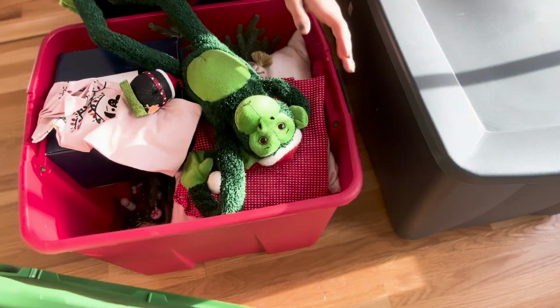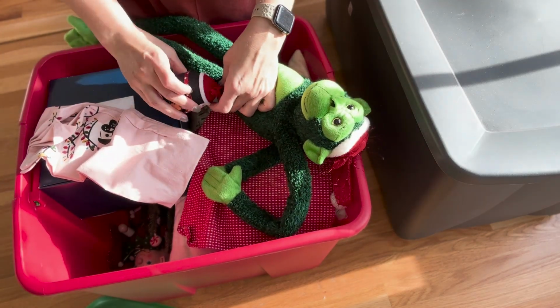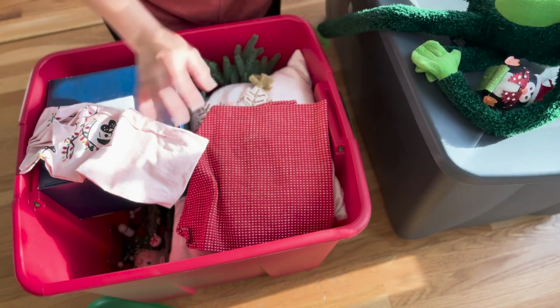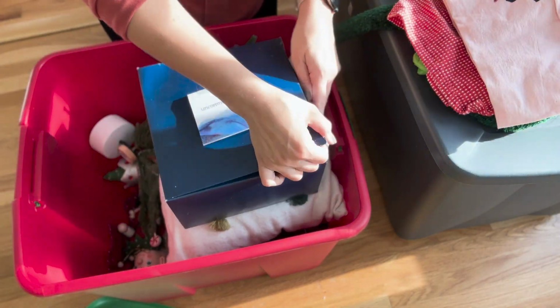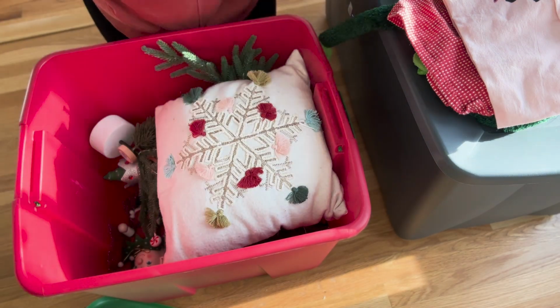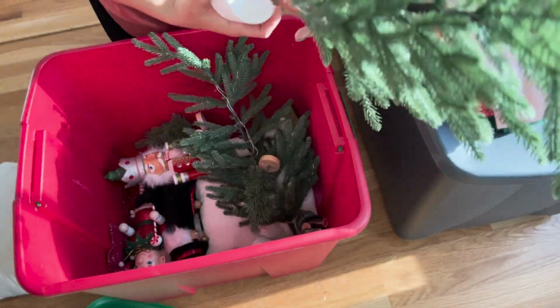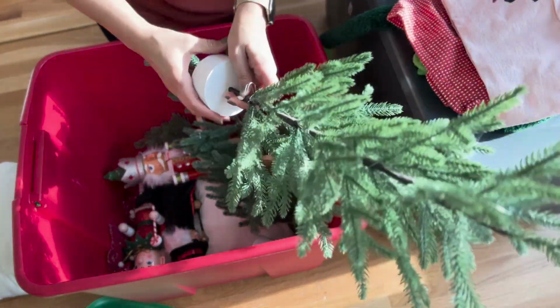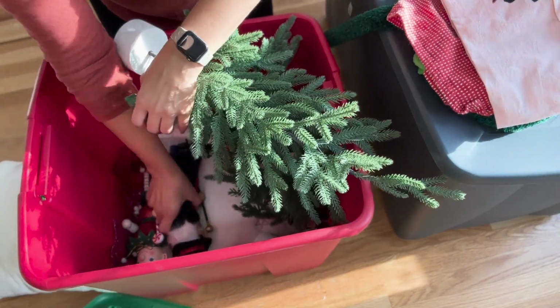Just like we did with our Halloween and fall decor, go through all of your Christmas and holiday decor and get rid of anything that is broken. This could be an item that broke last year and you didn't feel like dealing with it, so you just threw it in the bin. Or it could be an item that broke while in the bin, while in storage over the last year or so. Carefully go through every single piece of decor you have and don't hold on to anything that is broken.